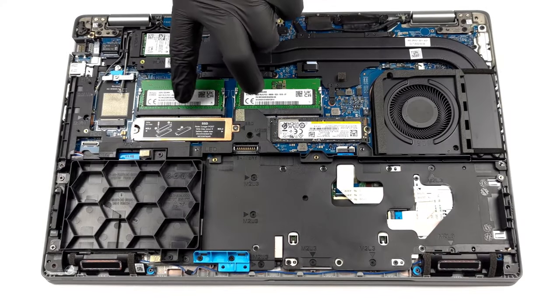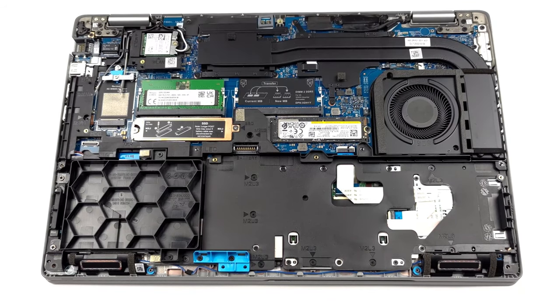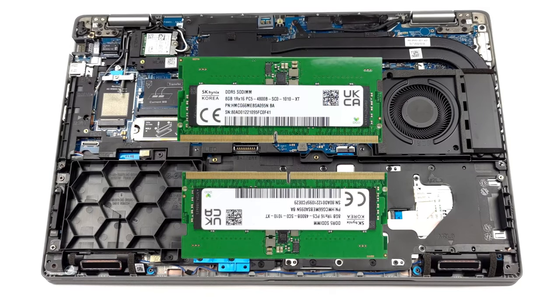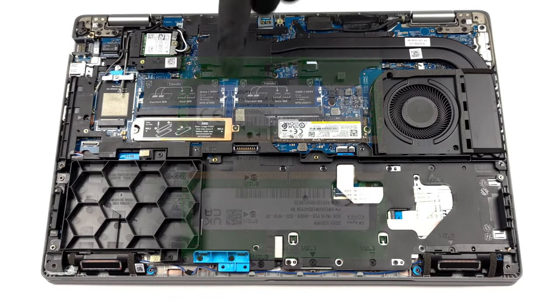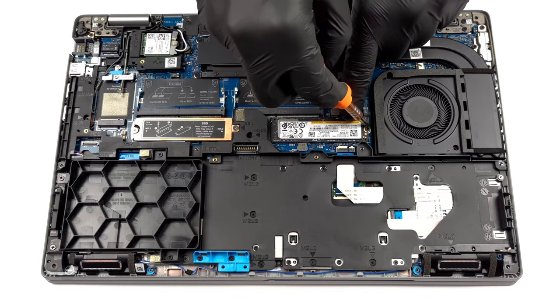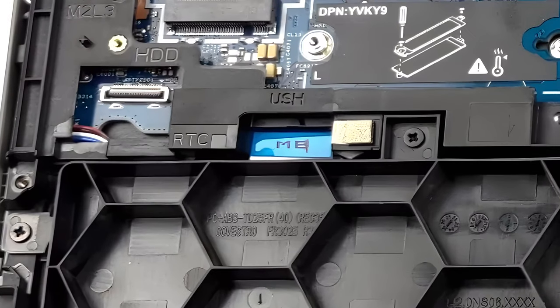We're not done with the good news. Take a look inside. The Latitude 5531 has two SODIMM slots for up to 64GB of DDR5 memory. In addition, you get two M.2 PCIe x4 slots, which can work in RAID mode. But that's not all. You also have a 2.5-inch SATA drive bay at your disposal.